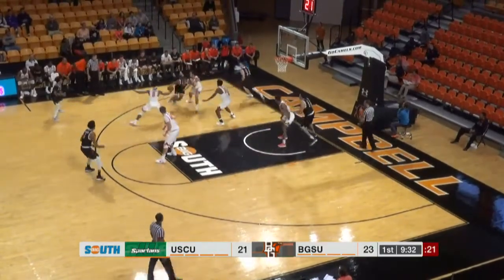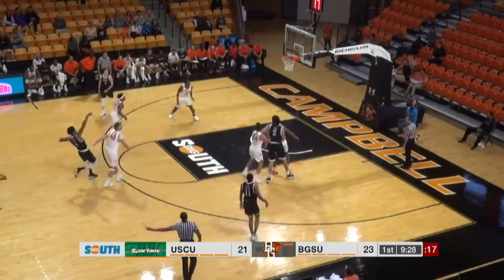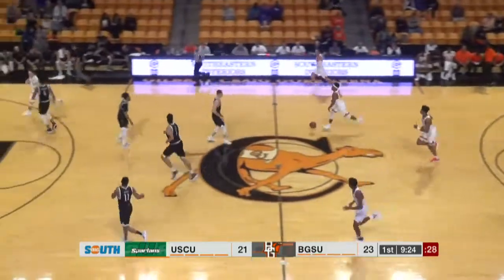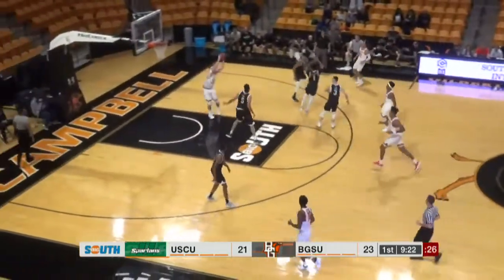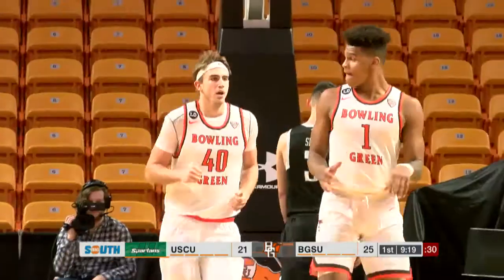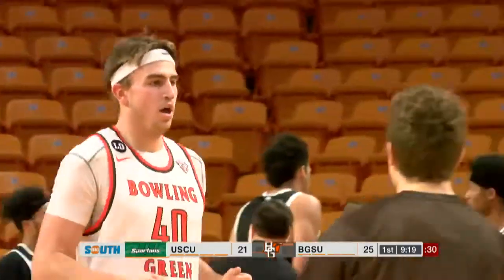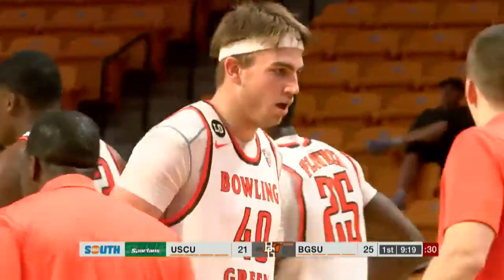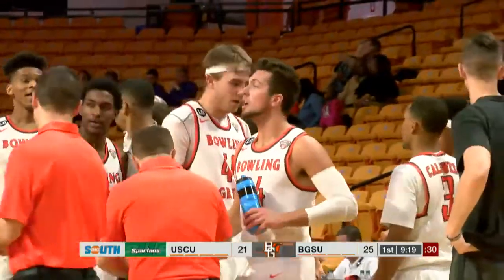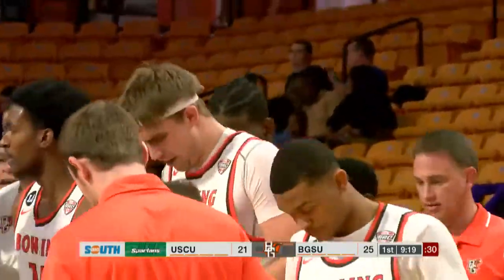Span took a European step. Tompkins from 3 off the bounce. No good. Cummings, good look down low to Koch for 2. And Upstate has seen enough. Bowling Green out to their largest lead of the afternoon. It's a 4-point advantage with 9:19 to go in the first. And we will keep it right here.